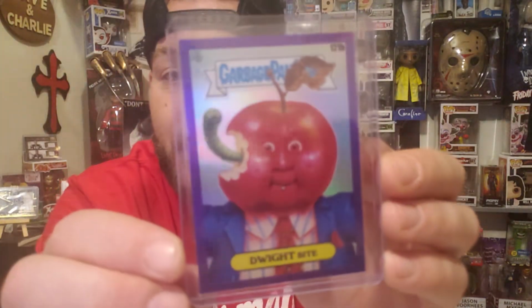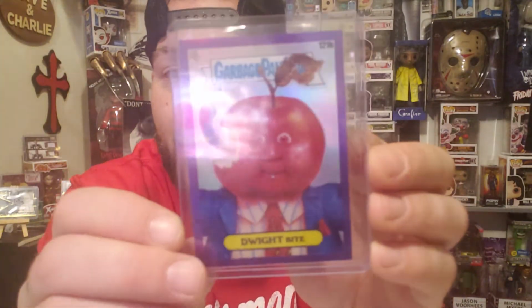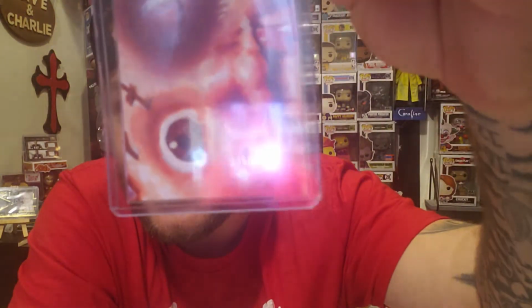And she got Dwight Bite. And it's got like that purple background there. That purple made it parallel, and it's numbered. That you can't even see because of the glare. But it is numbered. Let's see here. 115 out of 250. So that ain't bad.